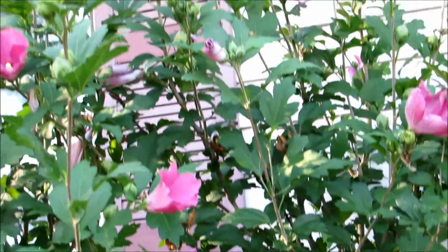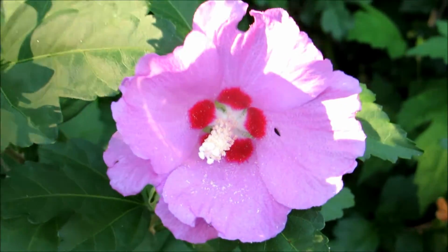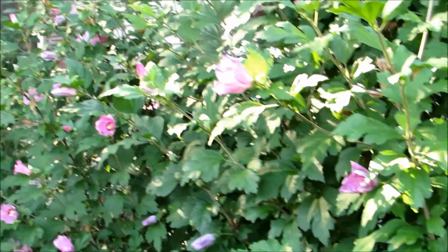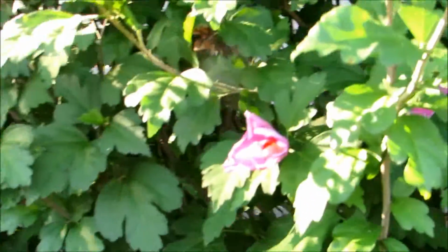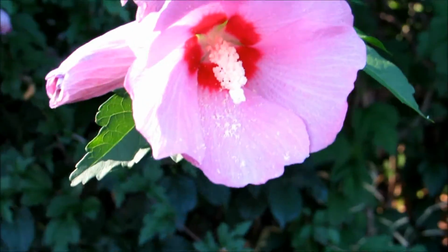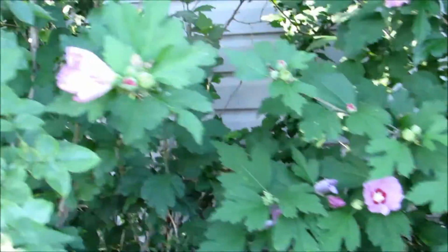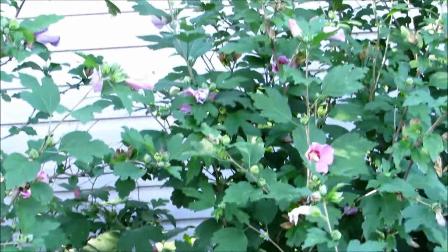Look at their, these are all pinks. There's some purples. Look at that. Wow. There's so many. Here's some more purples. Pretty. I just don't want to get stung. I don't know if you could see them all flying around.